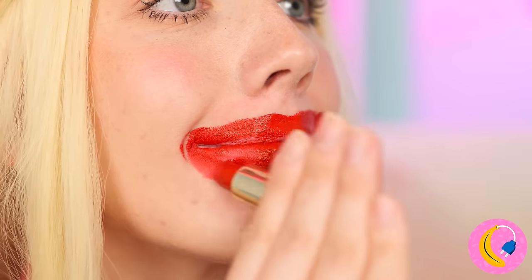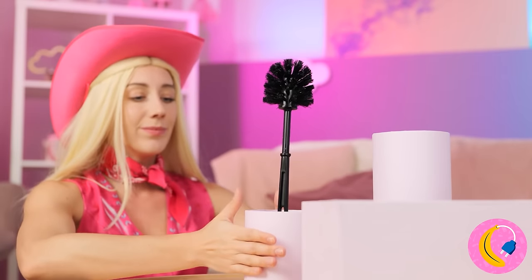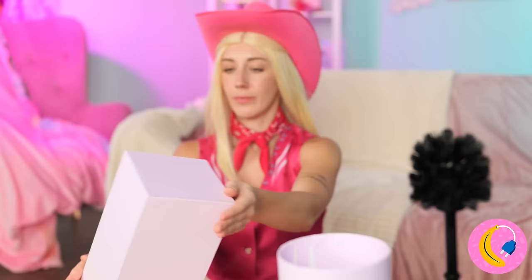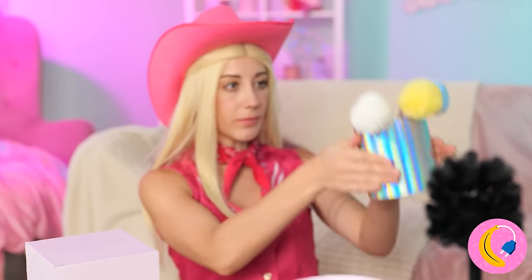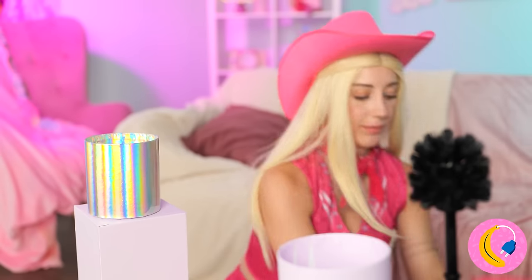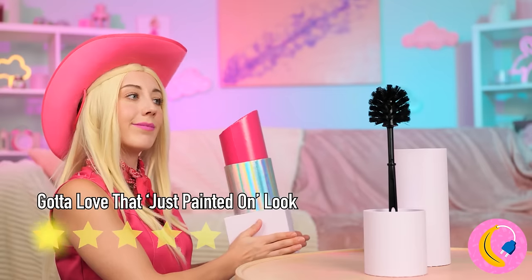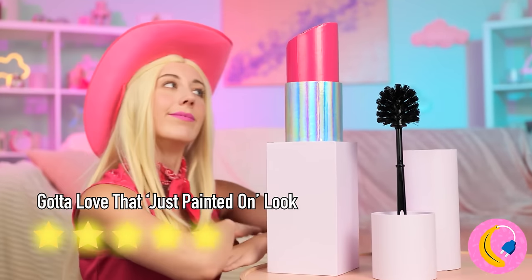Time for lipstick. Okay, we need to rethink this. Let's make our own special makeup. We've got mascara. And now for some lipstick. Yeah, bigger is better for this doll. See? Her lipstick is on point.